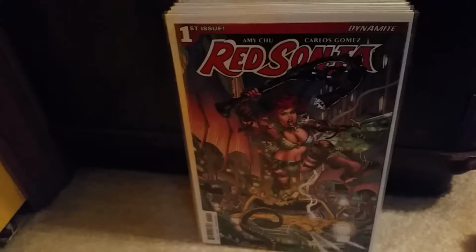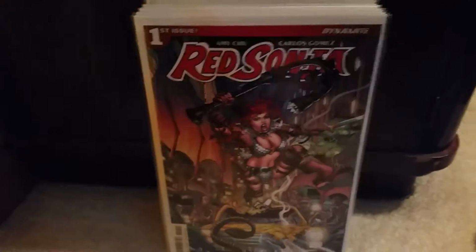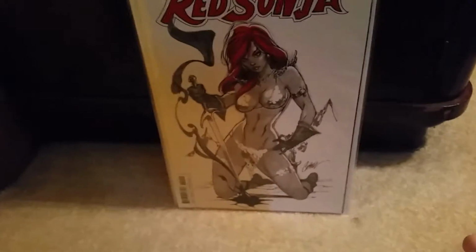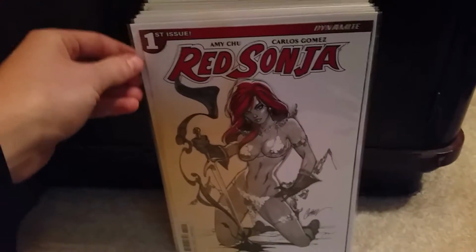Of course, Red Sonja number 1, another beautiful Bradshaw cover. Her grabbing the lamppost, jumping across taxis. The number 1 Campbell variant.